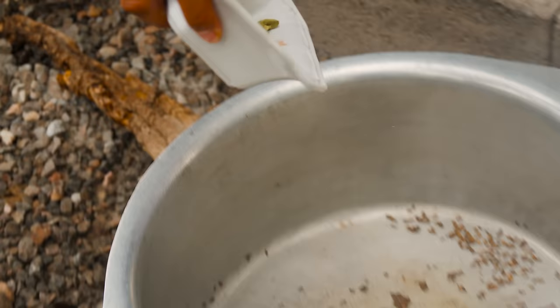Oh, my man. It looks incredible. Just looking at it now, can you tell if it's done or not? It is done. I can see the meat is dropping. Oh, my God. Wow. Did you want to try? I do. Look at this big piece of meat.